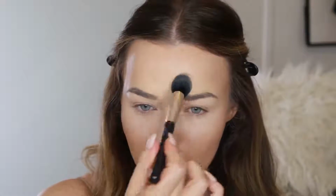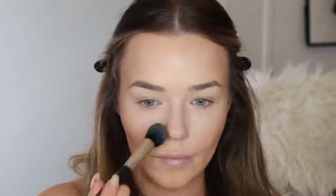I'm literally on my very last bit of this powder. I need to get a new one. That just shows it's good, right? I'm just using whatever is left in the lid to pat down in the center of my face. This will just set those areas, take away that ugly shine without actually making us look super duper matte.